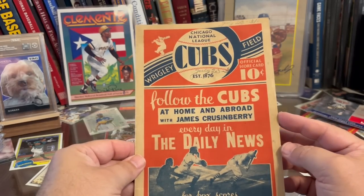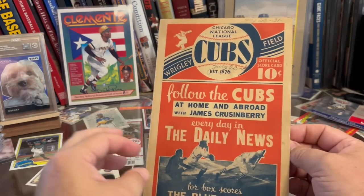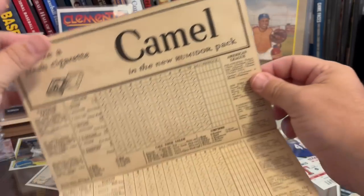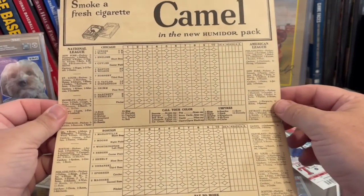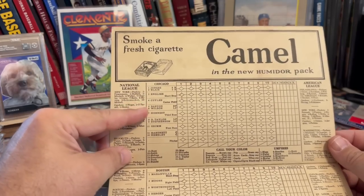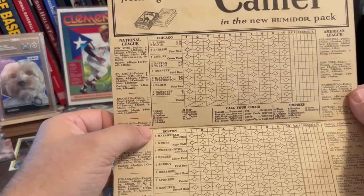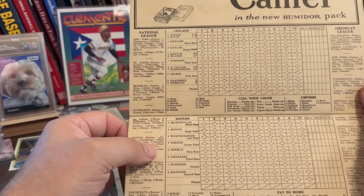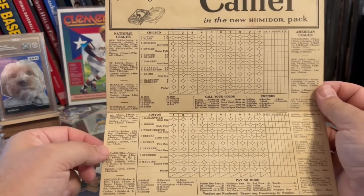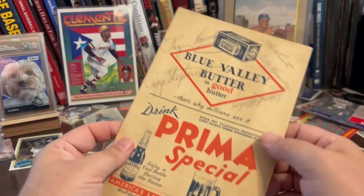And I love this so much. It's got Wrigley Field there. I mean, the colors of this are just beautiful. On the inside is an unscored scorecard with all the advertising. It's got all the players here. Kiki Cuyler, who you saw earlier. Hornsby, Gabby Hartnett, who is a Hall of Famer. Down here, you got Rabbit Maranville, Hall of Famer. So just so cool. But on the back is where it's really awesome.